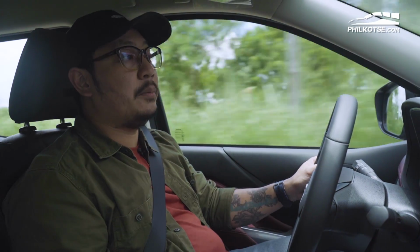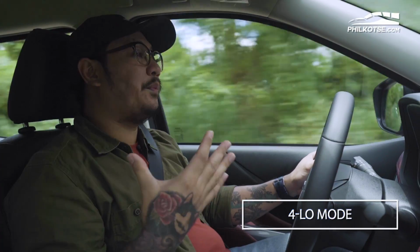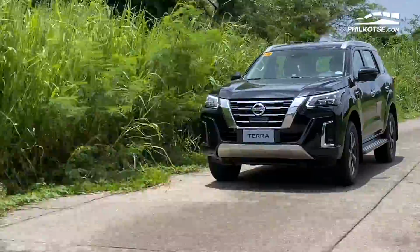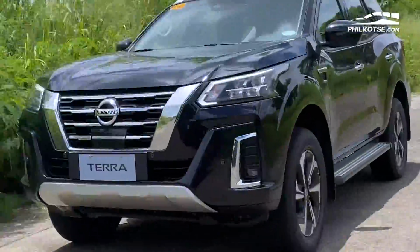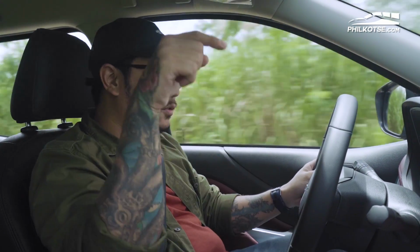Of course, as a 4x4, meron siyang low mode, which is basically for crawling sa mga off-road. If you wanna go off-roading with a mid-size SUV, yeah, you can do that here. But the thing is, you have to slow down and shift it to low 4. Hindi lang namin nagawa with this media unit kasi, well, medyo nahihiya ako eh. Kasi 140 kilometers pa lang siya on the clock. So, yeah, wag muna. But if you want to see some off-road action with this vehicle and I guess iba pang SUVs, comment nyo yung request nyo sa comment section below.